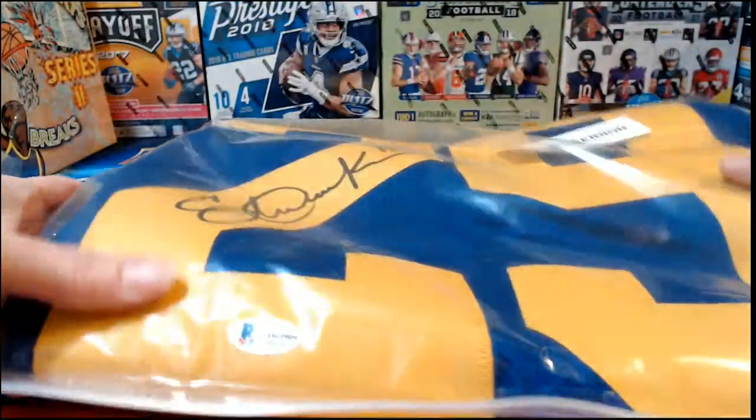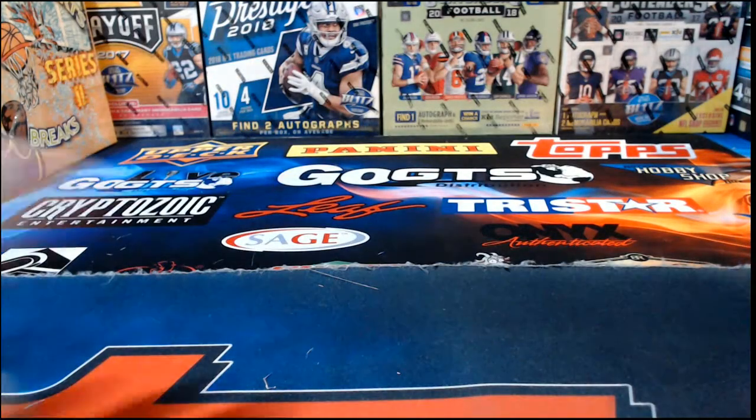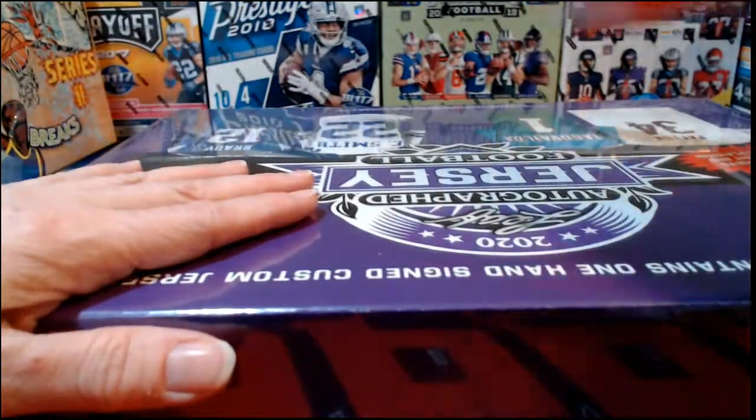Eric Dickerson, the Rams. Beckett authenticated. There's our sticker and our paper. So right now we are 1 for the Steelers, 1 for the Rams.